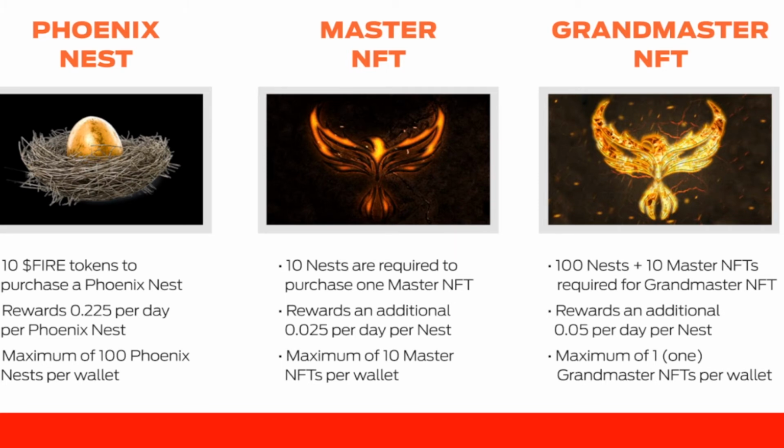So you're making even more on your 100 nest maximum wallet. And you can have only one of those Grandmaster NFTs per wallet. So it's pretty cool. So once you get your nest, every 10 you can make your master NFT, which will boost a little bit more.